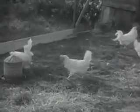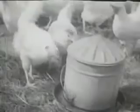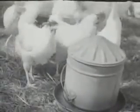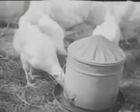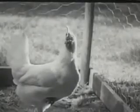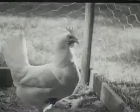Now let us watch this hen as she goes for a drink. She takes a beakful of water and lifts up her head so the water can run down her throat. The chicken's eyes are on the sides of its head. This hen looks at us first with one eye and then with the other.